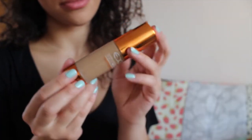I didn't receive this until recently, but I'm really enjoying using it already. It is by a brand called EX1 and the foundation is called Invisiwear. And I wear the shade F400. It says it's a true colour pigment, evens out skin tone and corrects imperfections.